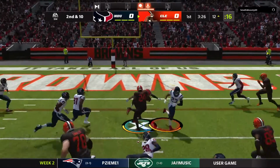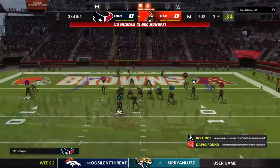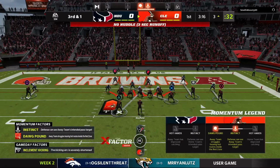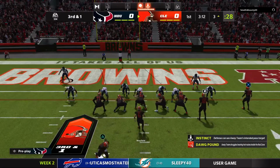Second down, here's Chubb again. And able to break one tackle, but then quickly brought down. But a nice little gain. 9 yards, not quite enough, and they'll be left now with 3rd and 1.